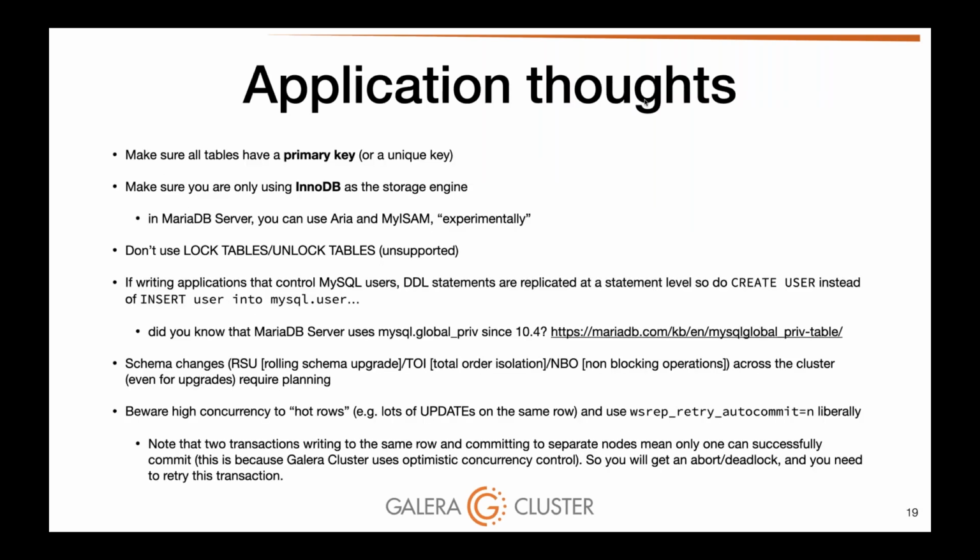As an application, you have to make sure you have a primary key. And guess what? wsrep_mode can actually force primary keys as well. I recommend you should use InnoDB only, but if you want to, you can use ARIA and MyISAM. Don't use things like lock tables, unlock. Don't do things like create user. Don't do things like insert into mysql.user.